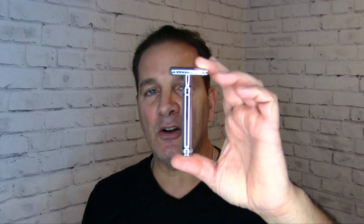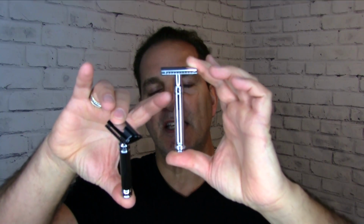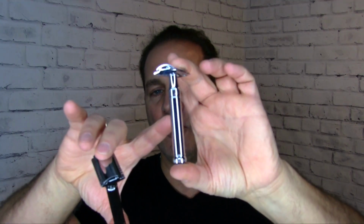The next 2 razors come from our friends across the pond, the UK, made by Edwin Jagger. You have the DE89 and the DE89L. The only difference is the DE89 is a stunning, smooth, beautiful chrome handle, and the DE89L has lines running vertically on the handle to give you a little bit more grip.